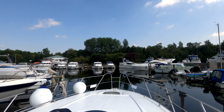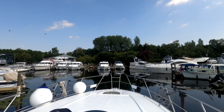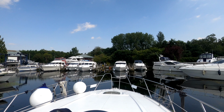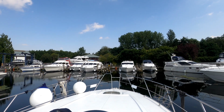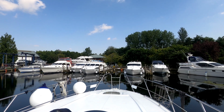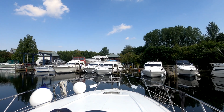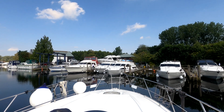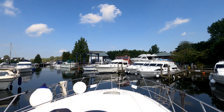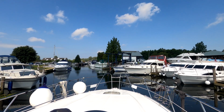Just keeping the drive moving as much as I can, and I can see now that the drive is there, the boat lift is there. So I'm just going to creep around into where the lift is now, and a little bit of close handling here. Tight manoeuvring, just starboard side forward, port side in astern, and we'll just creep forward a bit here now.